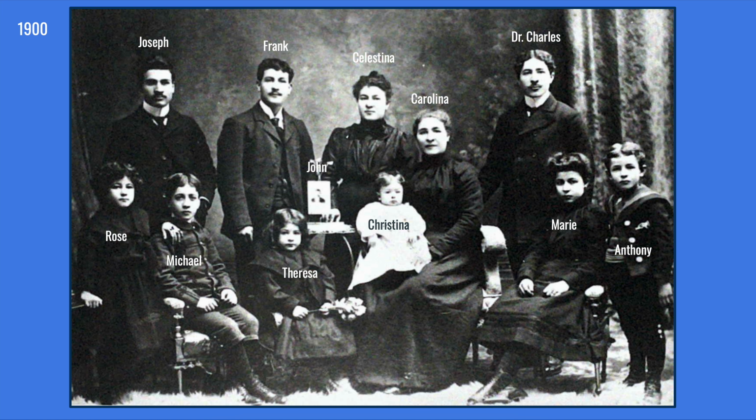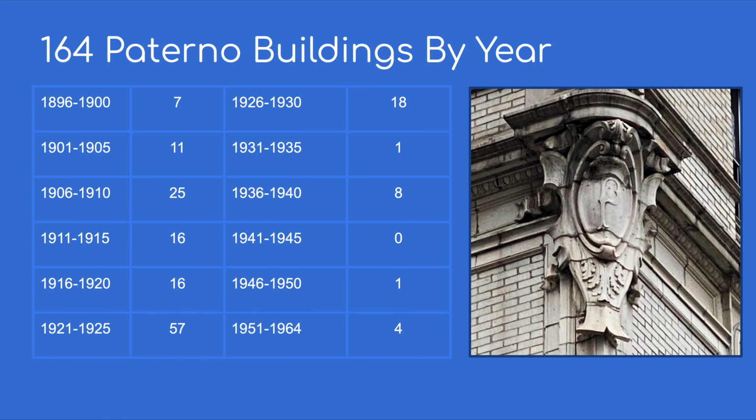The 2 brothers, Joseph and Charles, completed their father's projects and sold them. As partial payment, they accepted an empty lot and built another 6-story apartment house. This was the beginning of the Paterno Brothers Construction Company and the Paterno family building legacy. Eventually, all 5 brothers and all 5 husbands of the 5 sisters worked together to continue and grow what Papa John had started. Together, the family built a total of 164 buildings in Manhattan from 1896 to 1964.